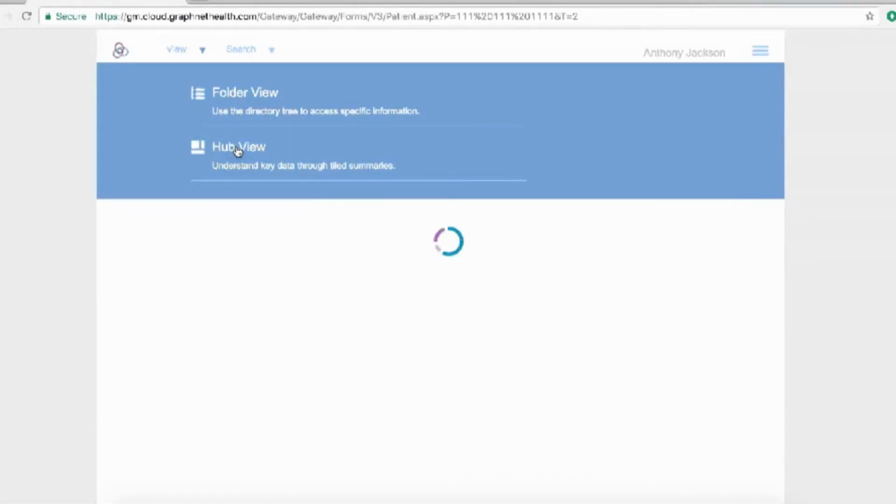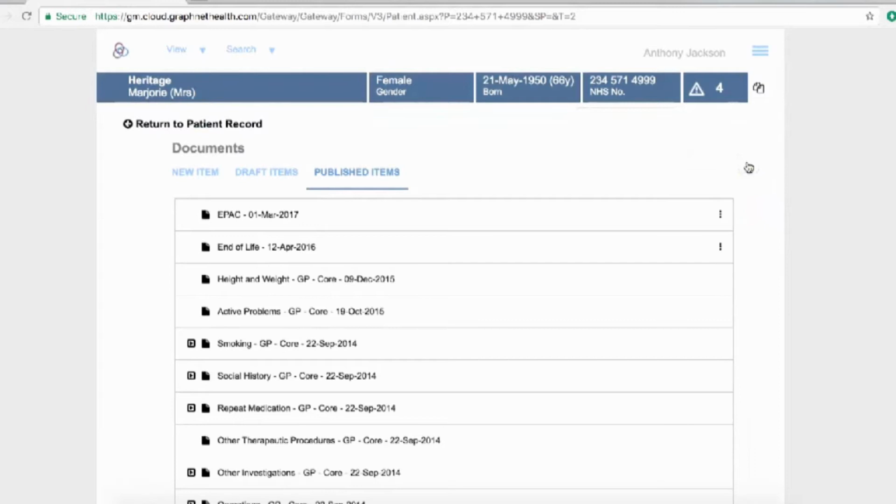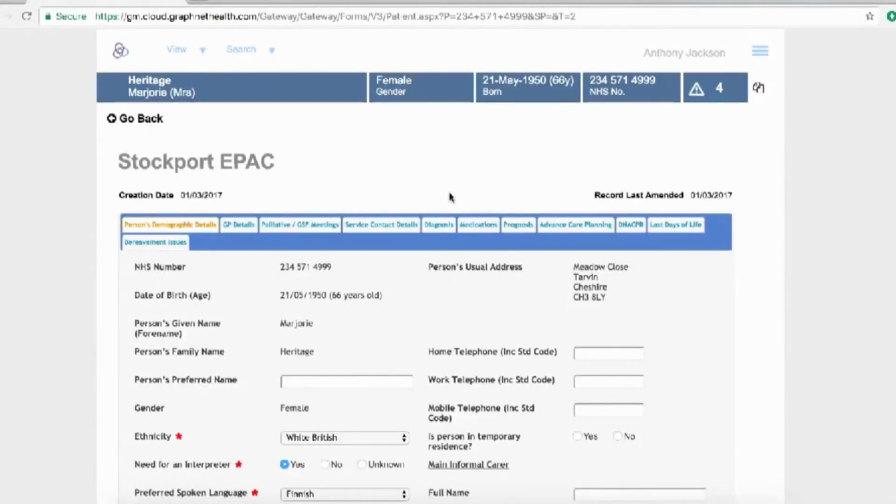But if we move back to our other view, we also have here an icon which isn't very obvious, but it's actually documents. So when we click on that, you could create a new record. So if you wanted to start a new EPAC record for end of life care, you could. In the case of this patient, we know they already have one, so you can view published. So you can see here, there's the EPAC record. Now if you just want to view it, you just click on it. If you want to edit it, there's an icon here.